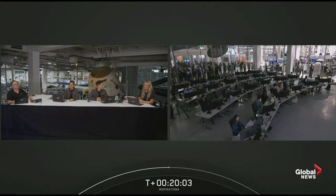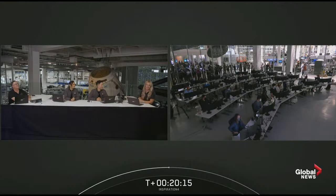So at this point, it sounds like we're actually not going to be able to get views of the nose cone opening and of that cupola. Unfortunately, we won't be able to bring that to you live at the moment. However, we will be providing that footage once it becomes available. And the 4 of us are super excited to see what our 4 Inspiration4 astronauts are going to be seeing over the next 3 days.